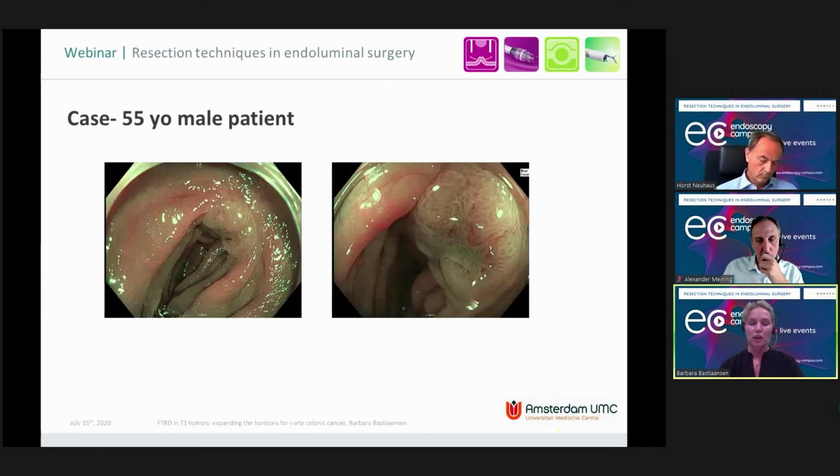And this was the lesion that I saw. It was clearly an ugly scar, and although the mucosa seems almost normal, there's something happening underneath the mucosa.